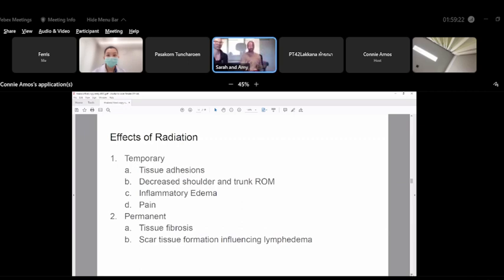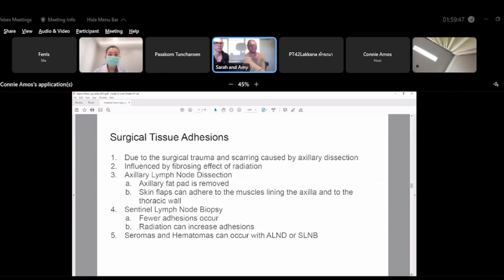So I try to give them any possible scenario that could happen down the road. And then I find that patients really appreciate having had at least that conversation. And they're like, oh, that's right. You said it might ebb and flow. So with the surgical tissue, again, just things that explain why this happens. So I put that slide in there. We see it mostly with the radiation and axillary lymph node, but the sentinel lymph node, again, is probably more breast swelling.